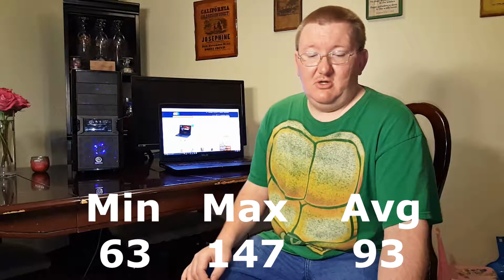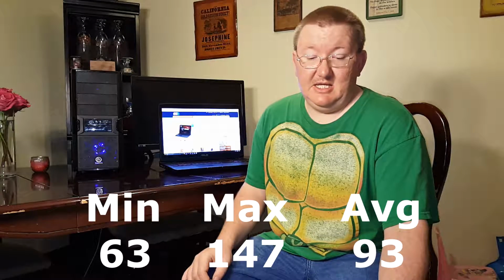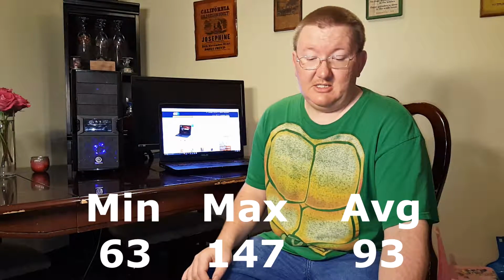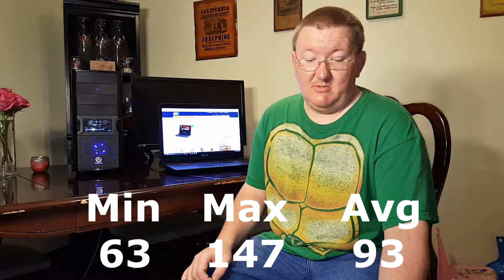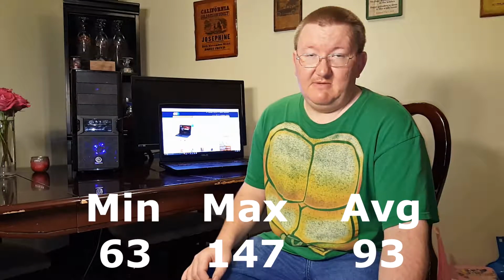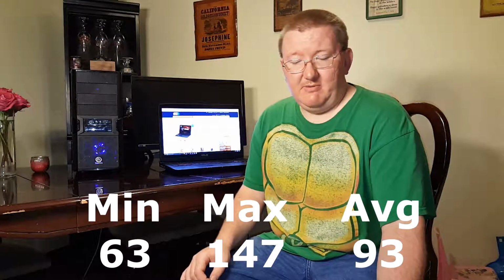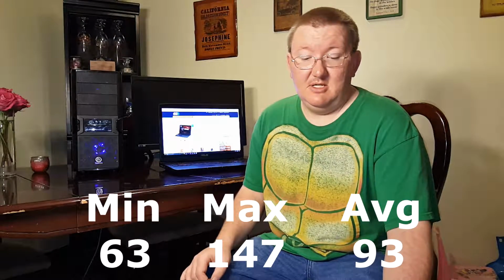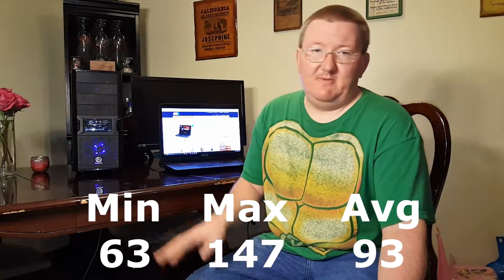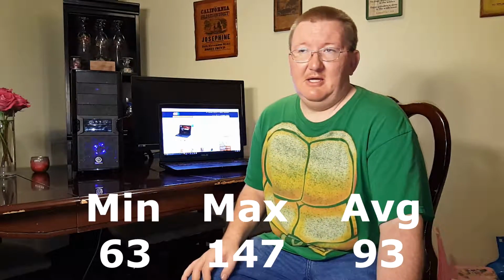Metro Last Light, though, with settings very high, SSAA auto, and texture filtering as AF 16X. Motion blur was normal, tessellation high, and I had VSync off, and it was at 1080. I got an average of 93 frames per second, a max of 147, and a minimum of 63. Played very well. Didn't really notice the frame drops at all. So yeah, it was very capable of running that game.